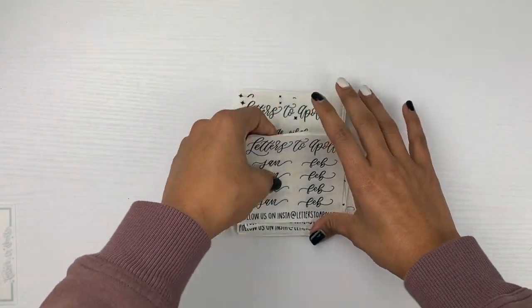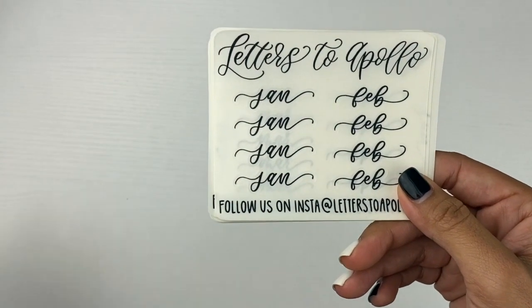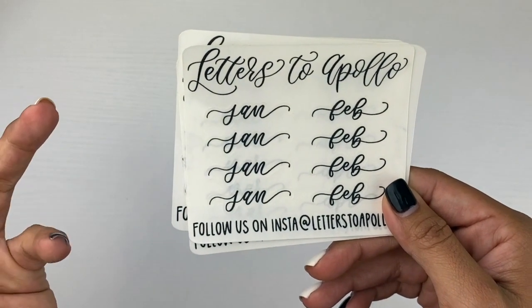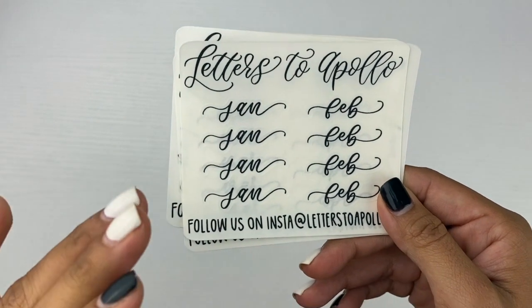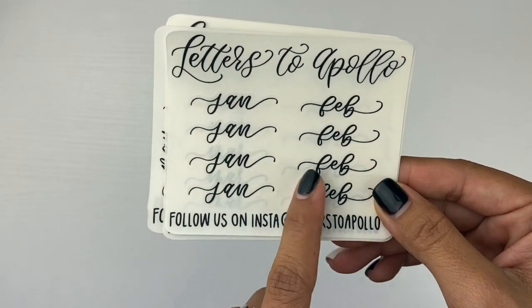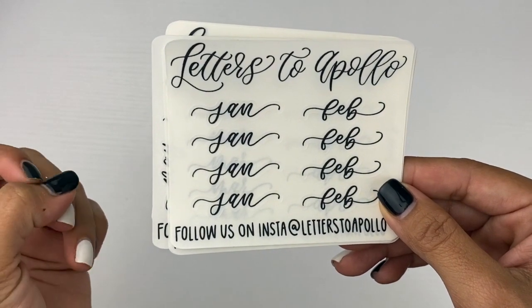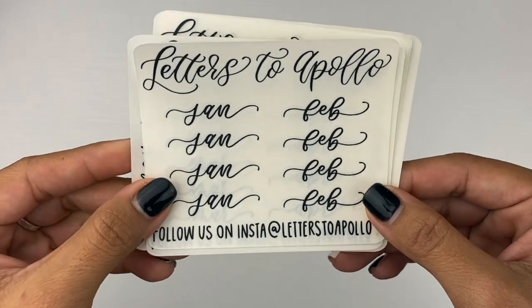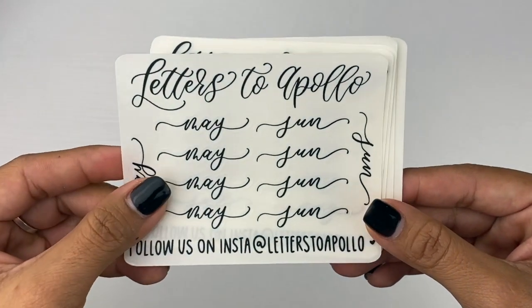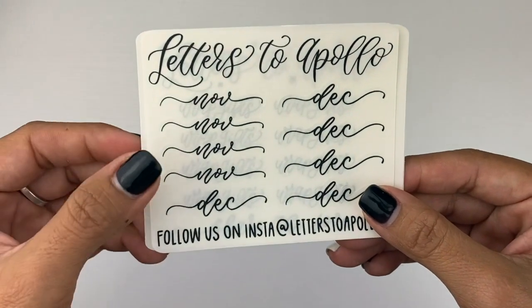And then these, I posted on my Instagram that these are necessary if you have the new Erin Condren, because if you don't like the little, is it a hexagon? I haven't even looked. If you don't like the hexagon on the new planner, you can white it out, but then you don't see what month it is. So I love that I can put these on there to just indicate what month it is other than just having it in the tab. So these are the January, February ones. Then March, April, May, and June, July and August, September, October, November and December.